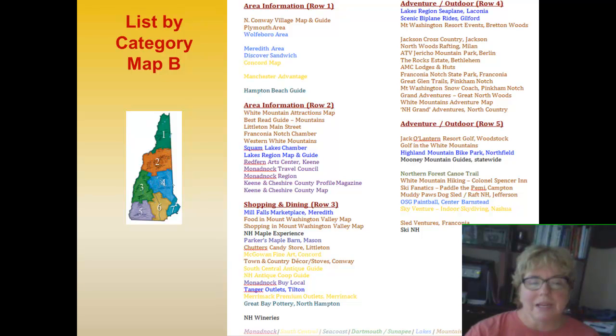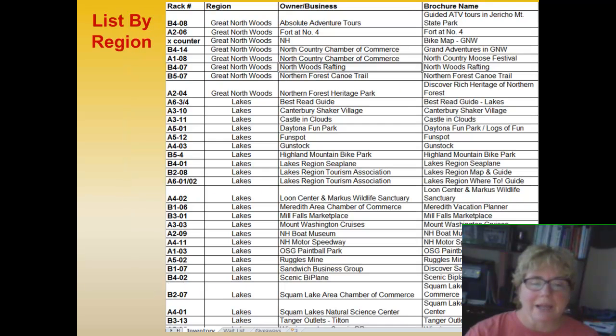The next three are lists, just black and white lists, and these are the ones that we'll keep updating ongoing as we do inventory. So you might notice that this is totally different than you looked at it the first day. But the three ways that we look at it is region, owner, and brochure. So I'm going to show you three different ways.